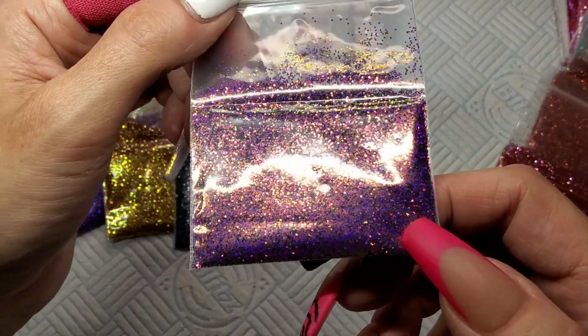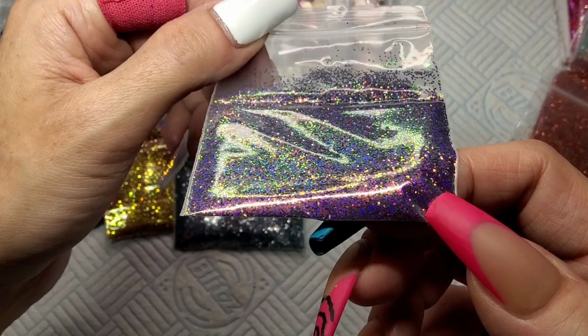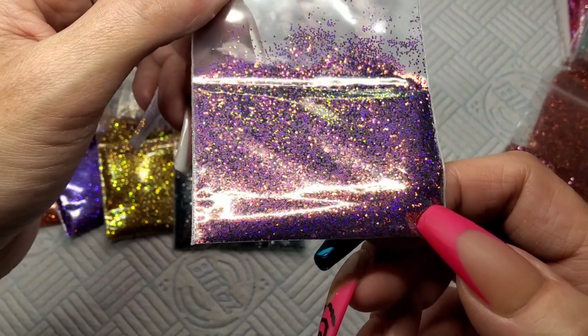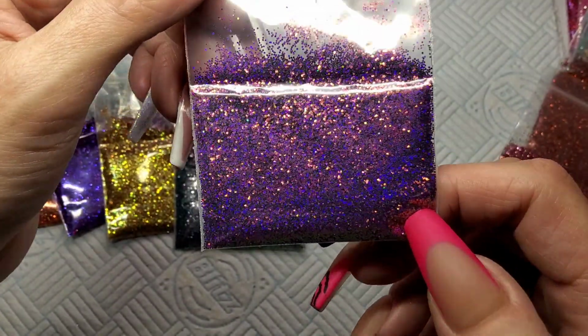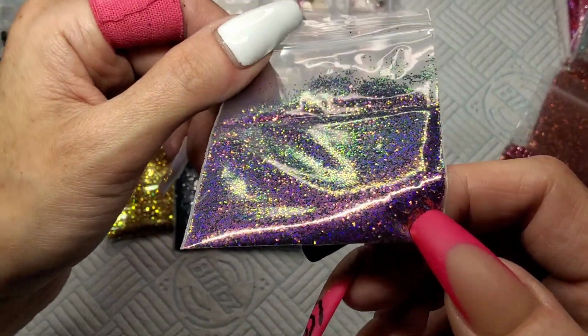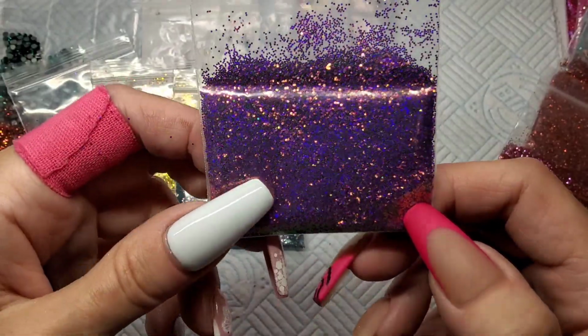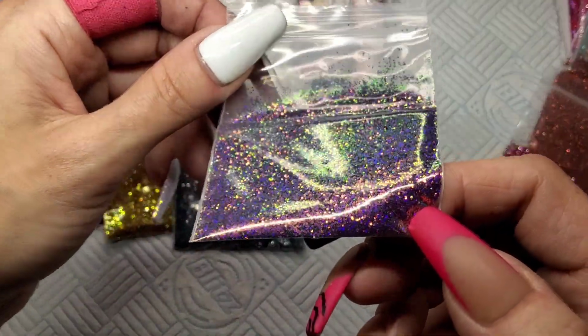And this one, oh my gosh. This is one of my favourites. So it's got blues, greens, golds, pinks. Can you see that ultraviolet as well? The colours that come out of these is stunning, isn't it? Wow. And yeah, you can get this in a chunky hex mix version.